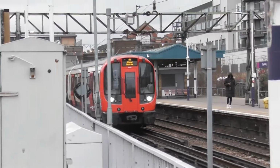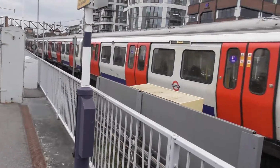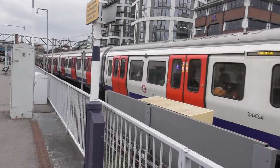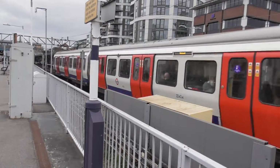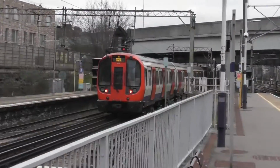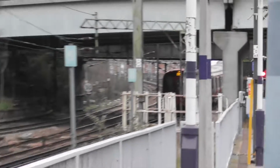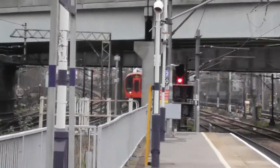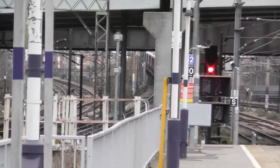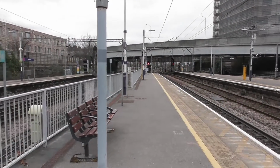Okay, departing Barking, London Underground service. I'm going to tell you that that is a District Line train from Upminster to Richmond. Brilliant track joint sounds. That's pretty much it. You haven't got the best view from here. So yeah, that's off to Richmond.